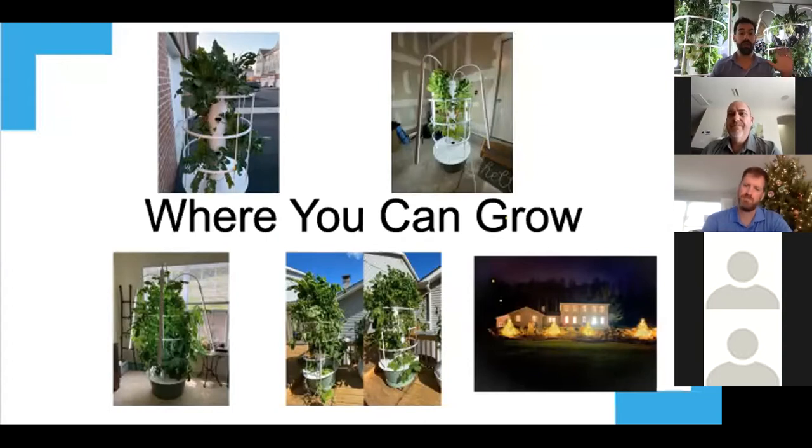The tower gardens have been in our offices. We have 2 tower gardens in the summer here outside. And then probably my favorite photo is that last one. That's my house last year at Christmas, and you can almost see the Christmas lights, but the UFO looking lights are these lights behind us.